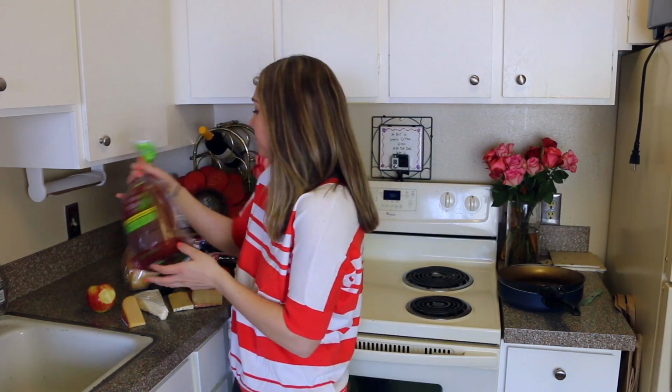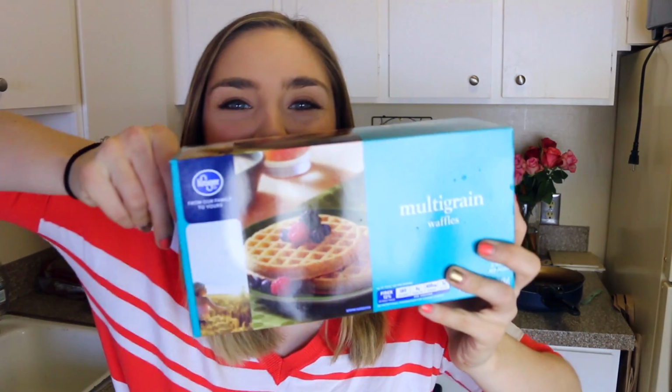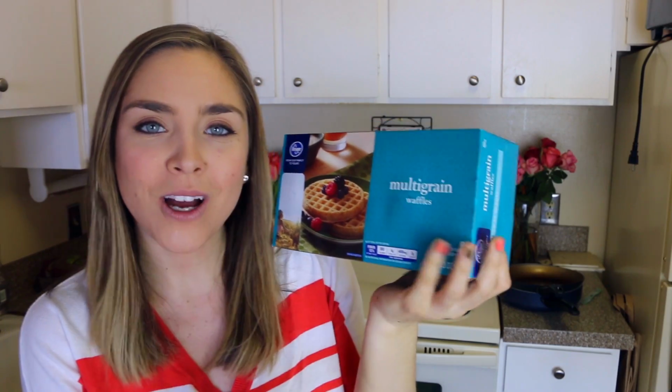Of course, to make your sandwich a sandwich, you're gonna need some bread. Whole wheat for the healthy people out there. Sourdough, this is my favorite kind of bread. It smells so good. Waffles, because who doesn't want a grilled cheese sandwich made with waffles?